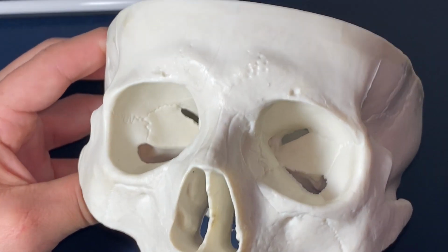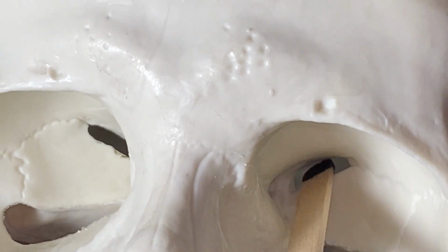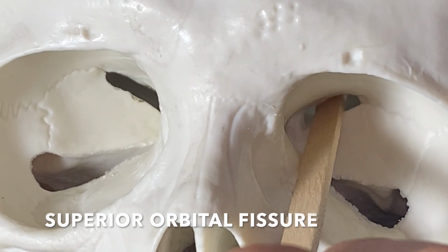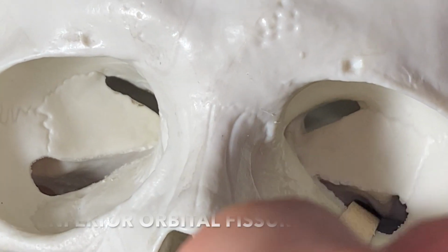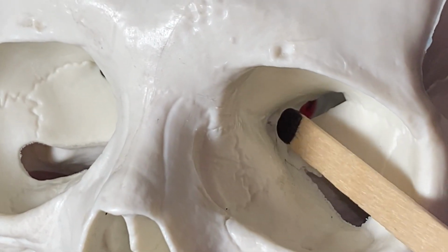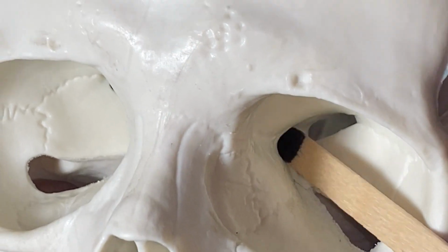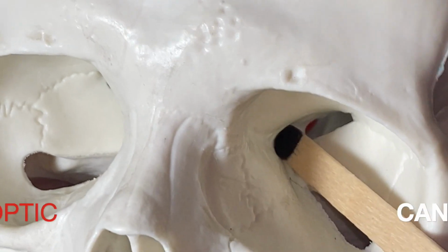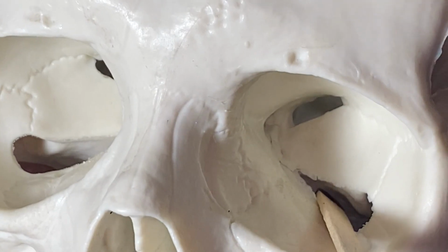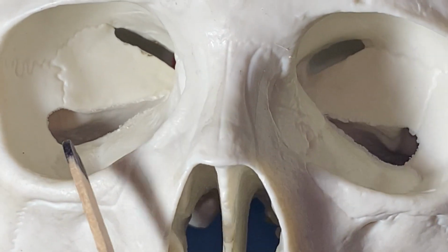If I go ahead and zoom in for you, you have these two slits. The one at the top, we call that the superior orbital fissure and the inferior orbital fissure. Now there is a canal. I hope you can see that. My probe doesn't go through because it's too thick, but just know that if it would go through, that's the optic canal. So optic canal, superior orbital fissure, inferior orbital fissure. And it's a bilateral structure, meaning that it's found on both sides right there.